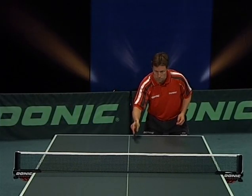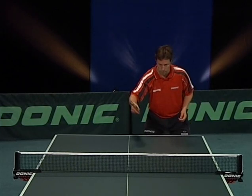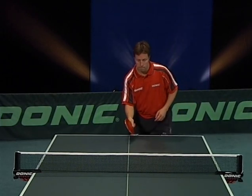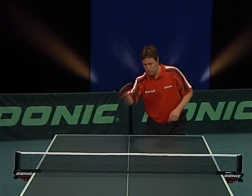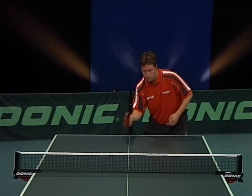Make sure that you hold your racket in a way that allows sufficient flexibility of the wrist to handle both forehand and backhand topspin. Both Jan-Ove and Jürgen have paid a lot of attention to their grip to avoid shortcomings.